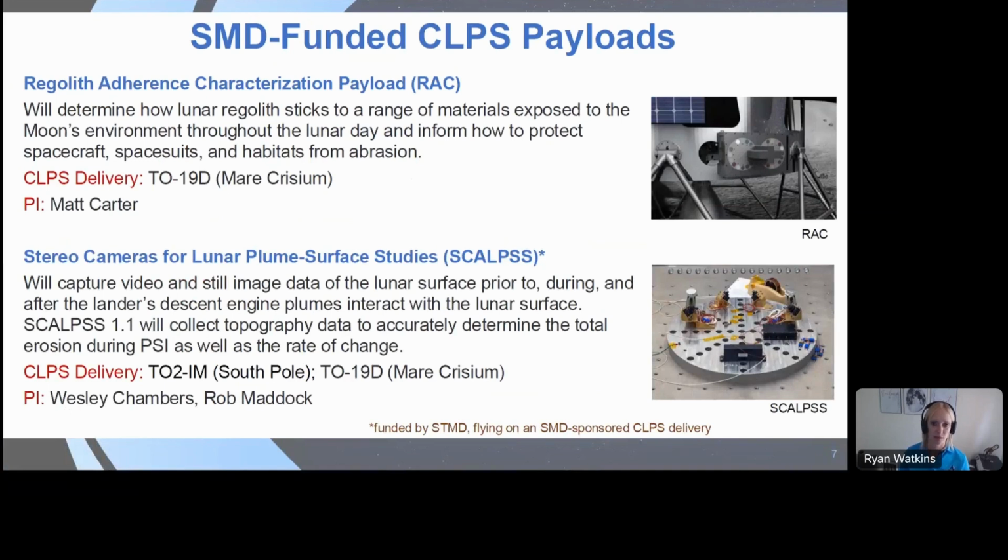All right, so I'm going to go through a few slides here that outline our SMD-funded CLPS payloads. These are either payloads that are taking direct PSI measurements, or they're taking some kind of measurement of the surface or the local environment that can help us understand the effects of PSI. I'm not going to spend a lot of time on each one because several of these have their own dedicated presentations coming up, and they can probably do a much better job than I can of telling you about all of the measurements they're taking.